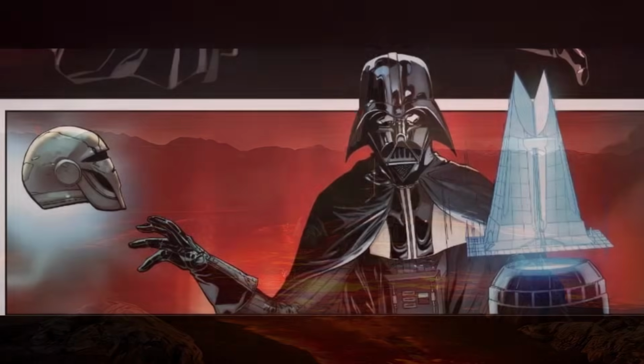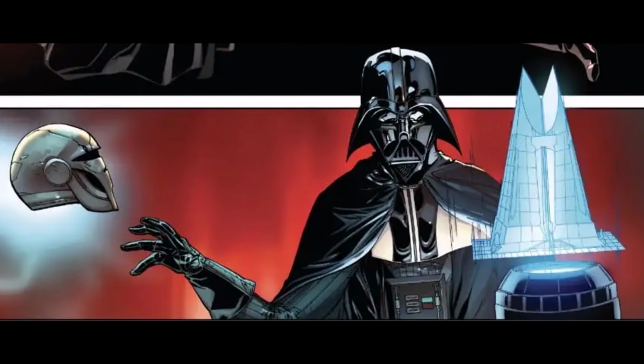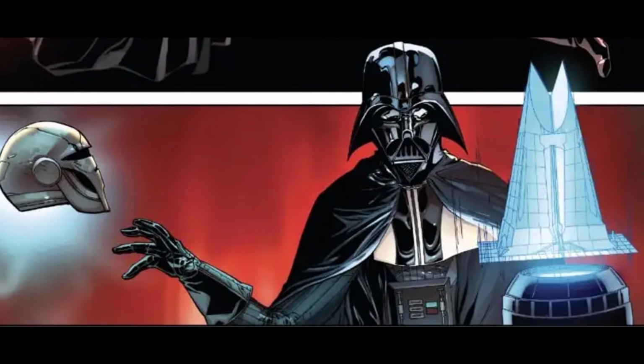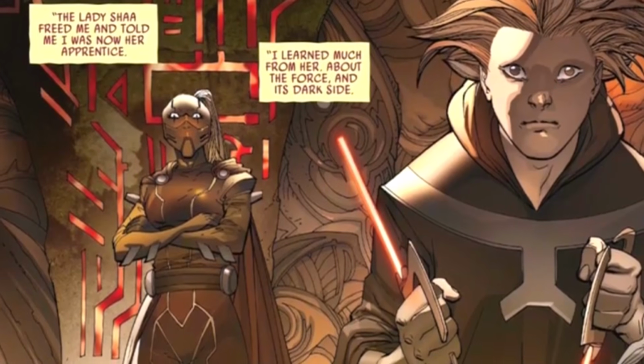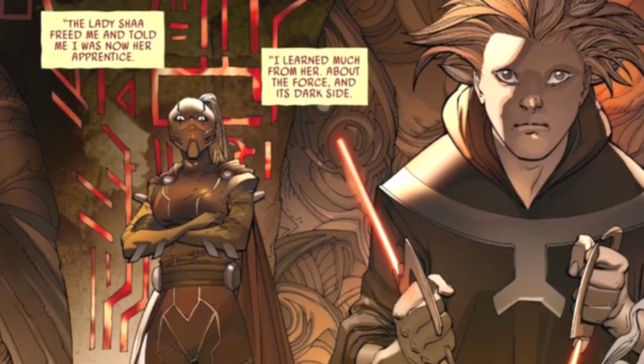The mask possessed any wearer of it with the spirit of the old Sith Lord. When an Imperial officer got possessed by Maul, he struck a deal with Lord Vader. In exchange for a favor, Maul would build him a castle with a specific function.